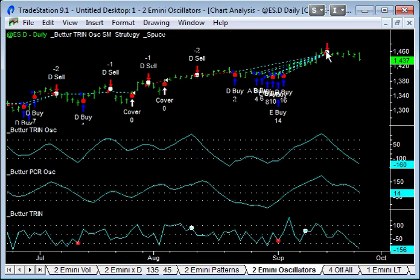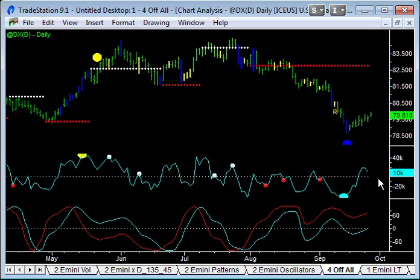And on the oscillators, the trend oscillator flicked over a fair few days ago, and we're pretty oversold at minus 160. The put call ratio, which is the same oscillator as the trend oscillator but just using put call ratio data instead of trend data, is only at positive 14. So we've got a few days to run here. So I think this will get pretty overextended, hopefully on the downside, before it starts to turn. But this is another way of thinking about when that support level will come in.